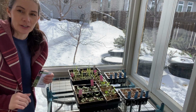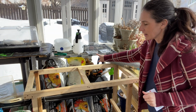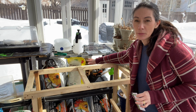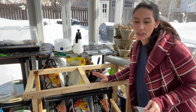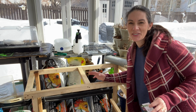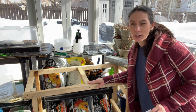Something else I've been working on is some more staging for my greenhouse. So I have some plastic shelving in here and I don't intend to keep it long term. Right now I'm just borrowing the plastic shelving from my brother. He wasn't needing it right now, so he was kind enough to offer it up to use in my greenhouse, so I can figure out how I want everything set up and laid out. I have a really good idea in my head, but you never know till you actually get using it what you need. But I knew I wanted at least one more table like this.